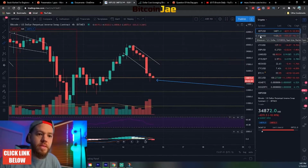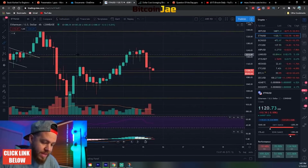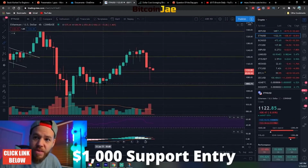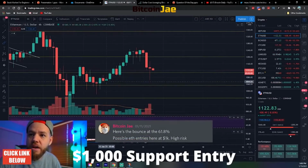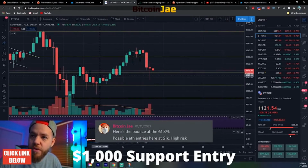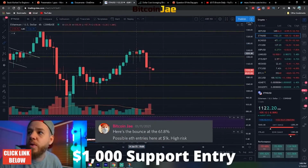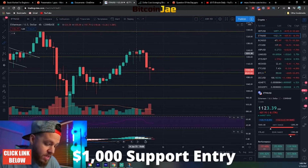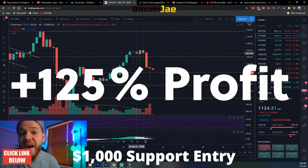Amazing trade, guys. The next trade that we took was in Ethereum. We told you guys that we were entering at 1K whenever it tested 1,000, and as you guys can see, it tested 1,000 a few times here. So we were able to enter that trade and rode it all the way up to, what was the high here? $1,255. Guys, if you rode this from 1,000 to 1,250, you guys did 125% profits using 5x leverage.